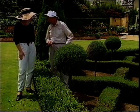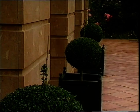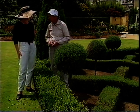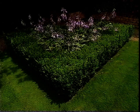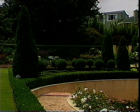It's so versatile, box. Will you be able to have shaped box like these? Yes, we will. We've got some, in fact, in another part of the garden, and we're going to train them up and form little poodles out of them. It is so versatile, isn't it? It's one of the most useful hedge plants that you can get, and it's small, it's compact, it clips easy, it's very easy to grow, and I think probably the most useful structural plant for this purpose that's available.